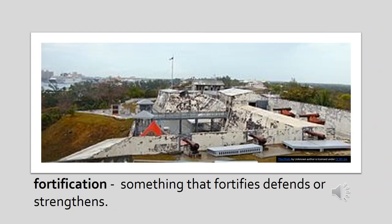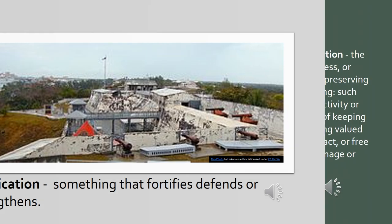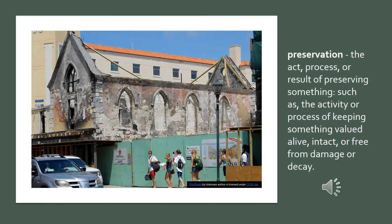Fortification. Fortification is something that fortifies, defends, or strengthens. Preservation. Preservation is the act, process, or result of preserving something, such as the activity or process of keeping something valued, alive, intact, or free from being damaged or decay.